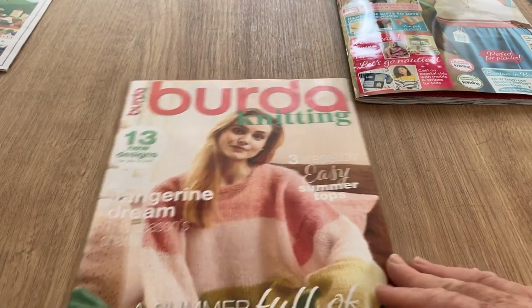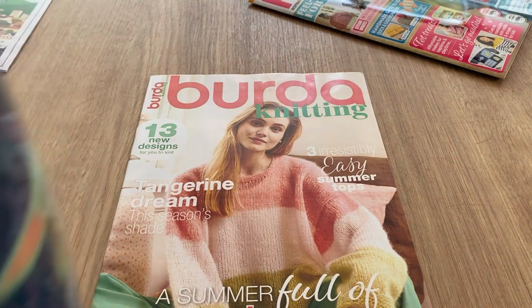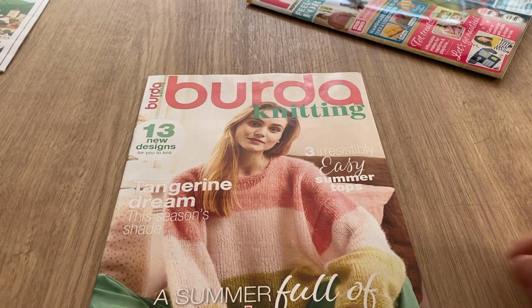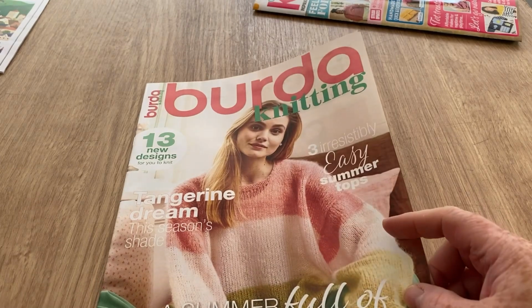One of the softest yarns. Now, before I start this Birder magazine, I'm just going to have a quick drink of tea because it's been sitting there all this time and going cold, so just bear with me. That's better. I was getting a little dry, and I had some jam and toast tea, which I also sell in my shop.